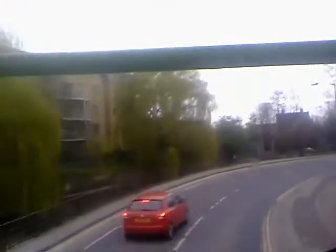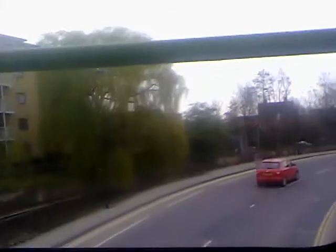In Foss Bank, we follow the smaller of York's two rivers, the Foss. Its name probably comes from the Latin word for a ditch or stream. It looks rather unimpressive these days, but was once used as a commercial waterway. It was the River Foss which provided water for the city's defensive moat.